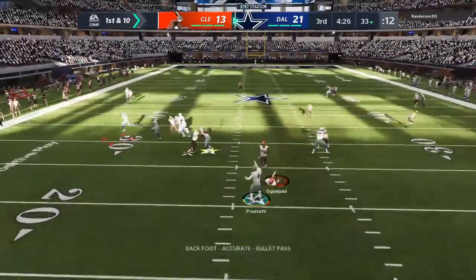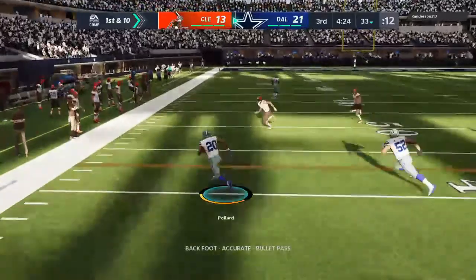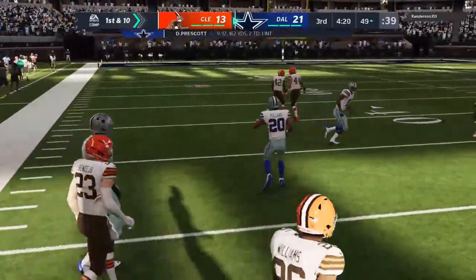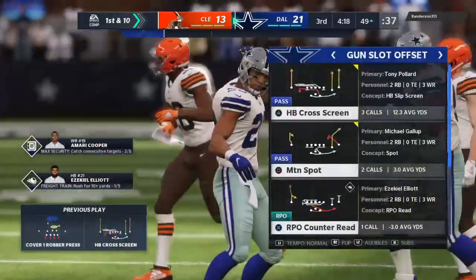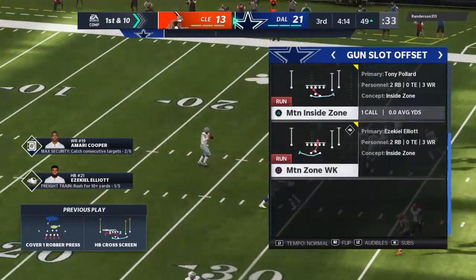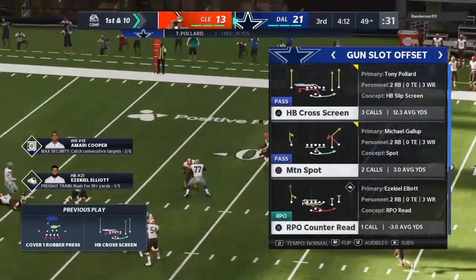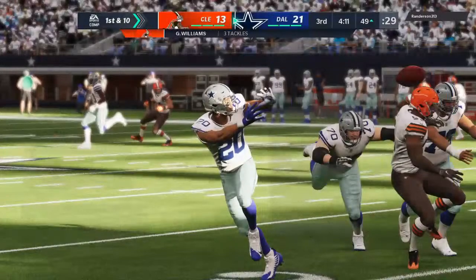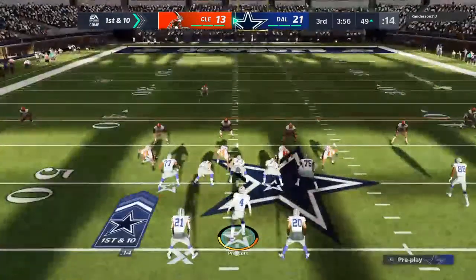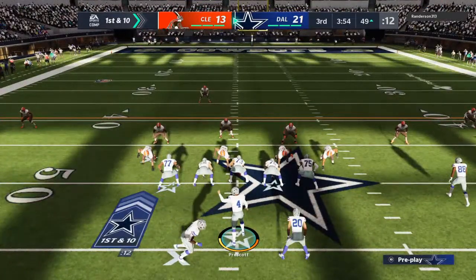Now Prescott. Now they go screen. It's complete. And he'll be taken down, but not before he gets into enemy territory. Give him 18 on that one, and it's a Dallas first down. 1st and 10. They ran that one well, and not only did they pick up a nice chunk of yardage on the screen, they sent a message to the defense. Rush the passer all you want, but you better be careful. We can hit you going back the other direction.